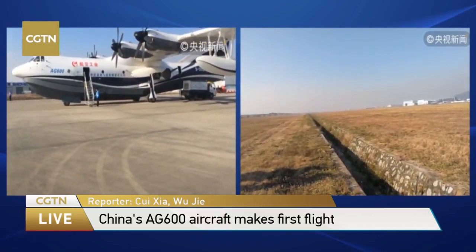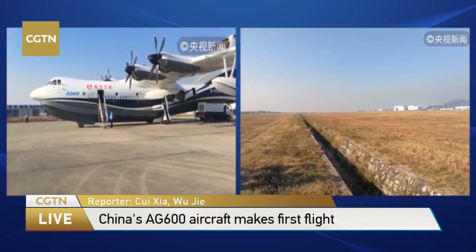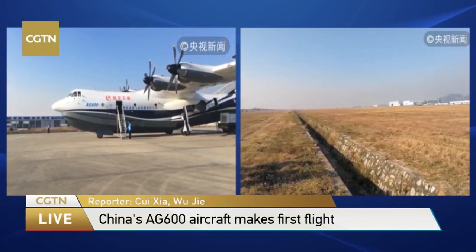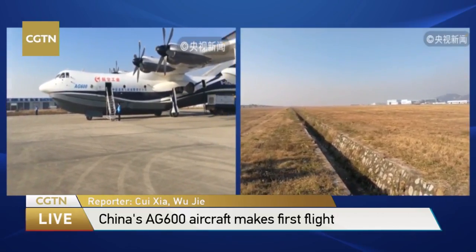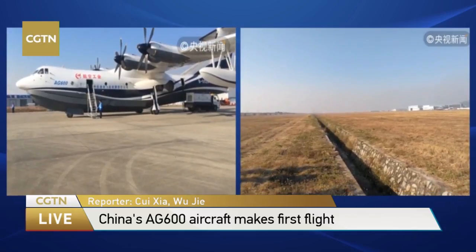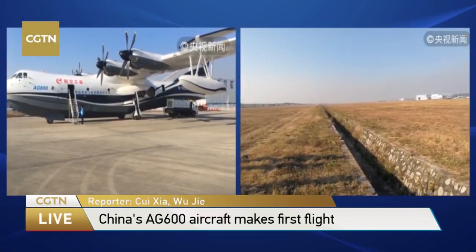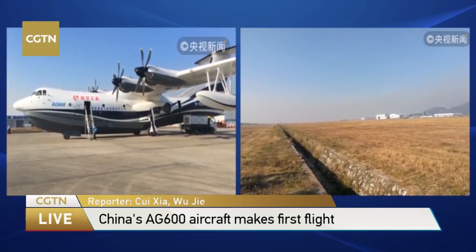Today, it will be a 1-hour flight. The takeoff time is 9:30, from 9:30 to 9:40, and we're still waiting. I've spent over 1 hour here, and I think Jinwan Airport is really a busy airport. We see takeoffs and landings constantly. And now we have a window before any takeoff and landing to accomplish the maiden flight of AG600.